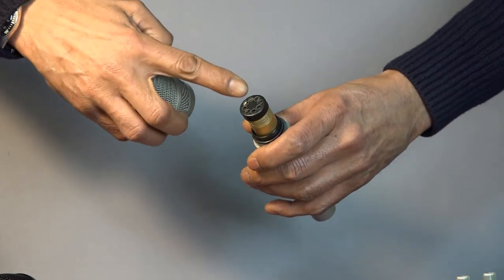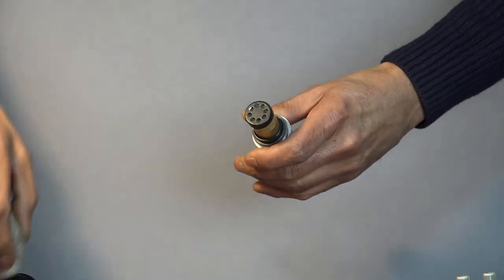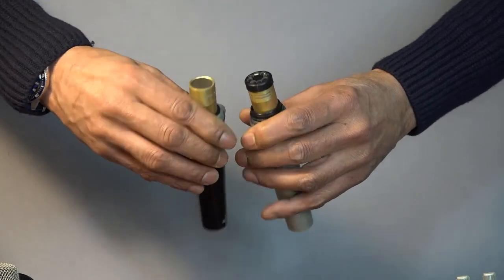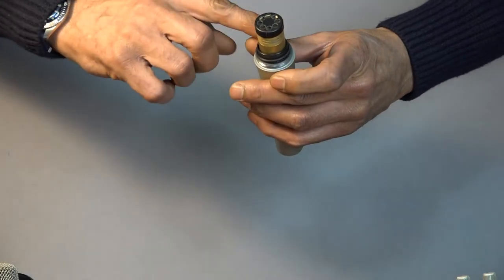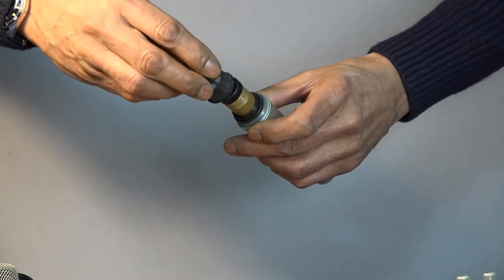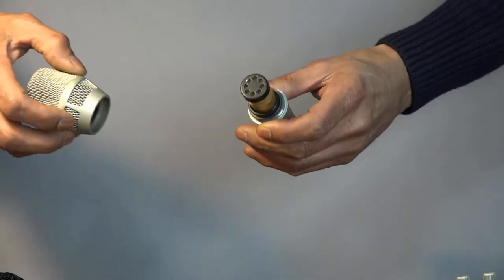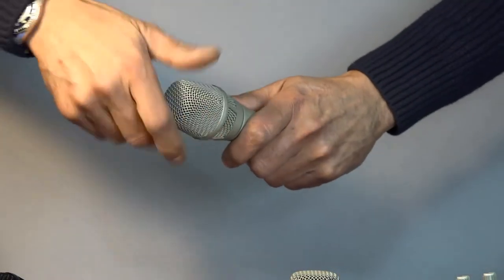So no inner mesh as on the 105. We have this on the top compared to the 105. There's a rubber mounting there, but then the 105 has this. This won't fit over the black cap that's there. That's the 104 plus, very similar.